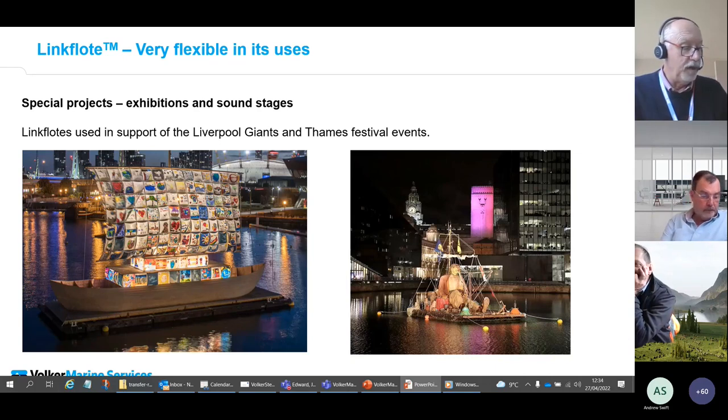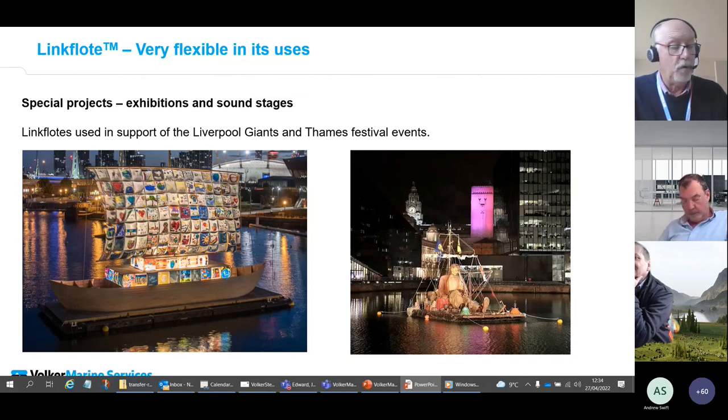As all of the schemes we have shown can involve the design of specialist towing and mooring arrangements and other specialist steel fabricated items, we fabricate all of these in-house in the facility in Morecambe.